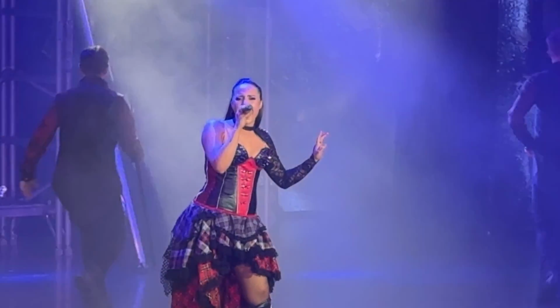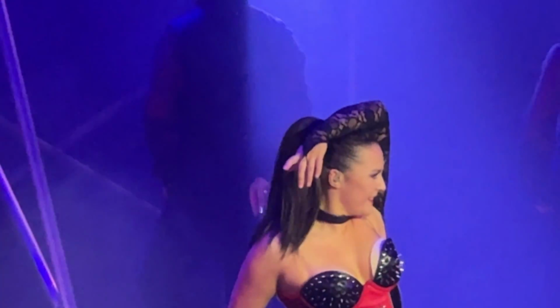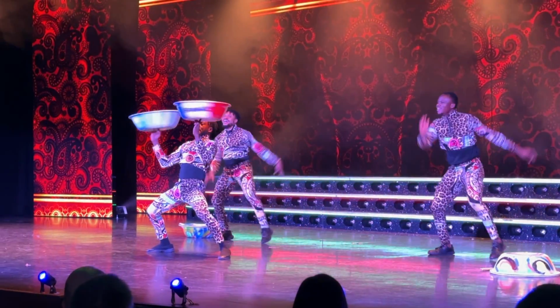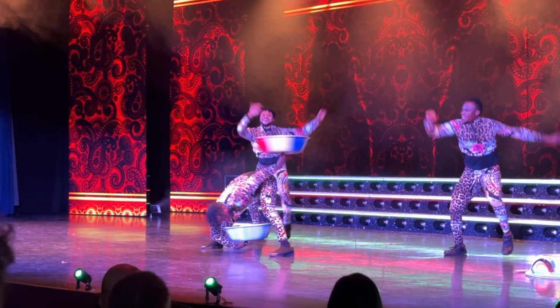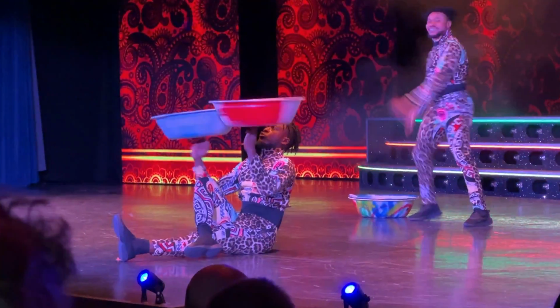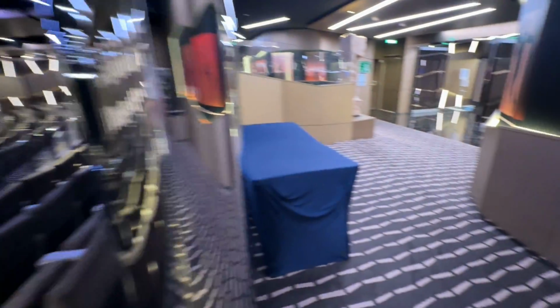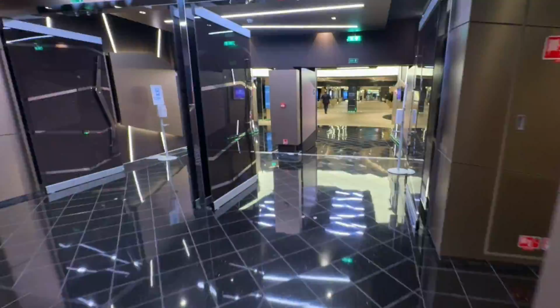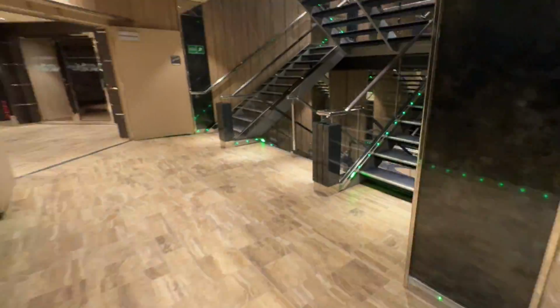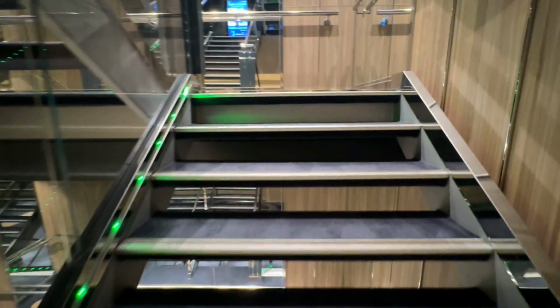There's some great singers, dancers, and then also because most of the guests are from lots of different nationalities, you'll find that they have a lot of things that don't rely on language. So you'll see acrobats, jugglers, things like that. So they're all great family shows. I definitely recommend that you come and visit the theatre while you're here. Now let's head upstairs to the next deck, which I believe is deck 7.